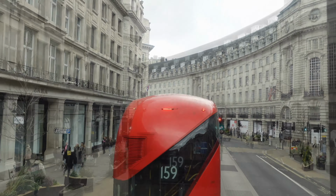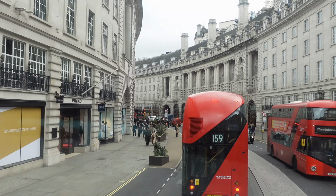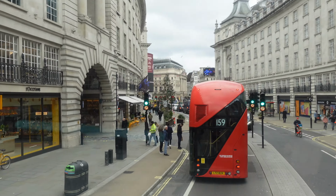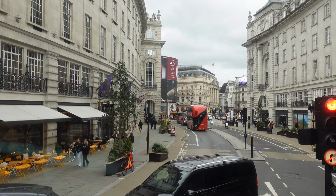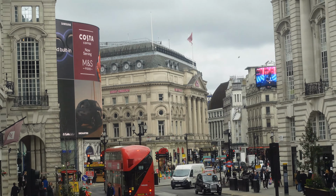Now in front of us, as the road swoops round to the left, this means we're now getting close to Piccadilly Circus, and the bus stop for that is coming up on our left hand side, where we're going to change, get off the bus and get back on the underground. And if you're lucky like we are, the lights will turn red and you'll get a great view of Piccadilly Circus before you get off the bus.